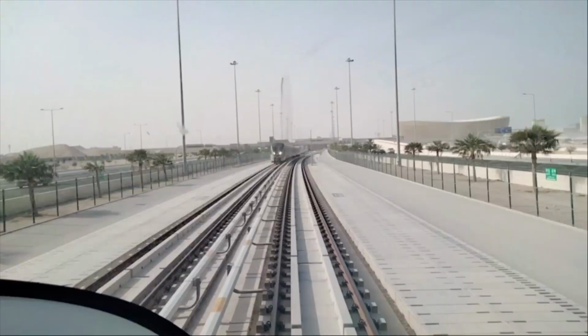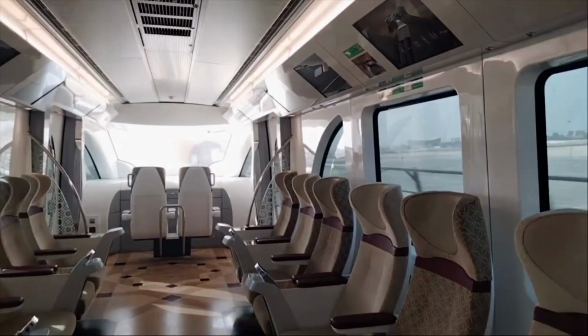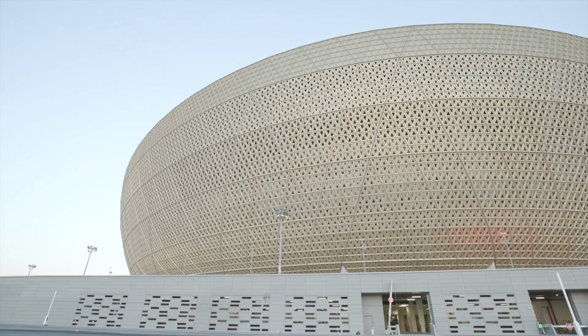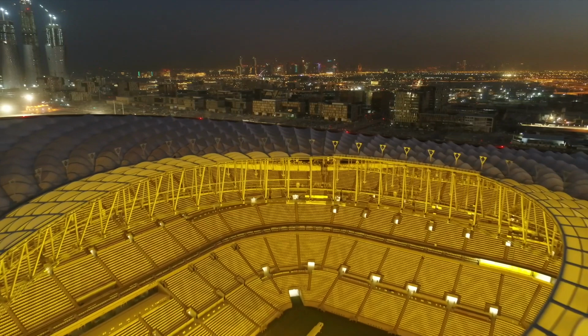The stadium will be served by the Doha Metro Red Line. Drivers will be able to access the stadium by using the Al Khor Expressway. There will be a number of park and ride facilities in close proximity to the stadium. After 2022, people will be able to reach the facility by using the Lusail Light Rail Tram.